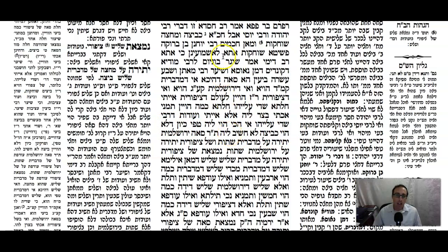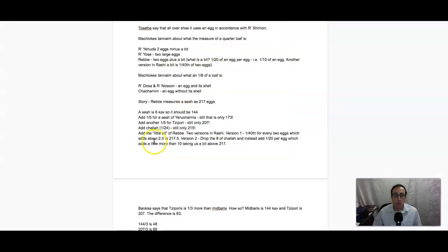And here I'm just going to look at the document, because again, there are 2 versions of what these va'ods were. So there are 2 ways of learning this. The first version is you're going to add 1/40th for every 2 eggs, which adds about 2.5, and it gets you to 217.5. That would be adding to the 215. So you're going to have 215 and just add a 40th for every 2 eggs. That gets you to about 217 and a half, adds about 2.5 eggs.